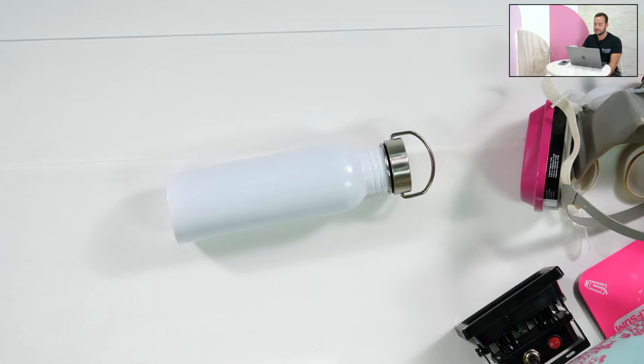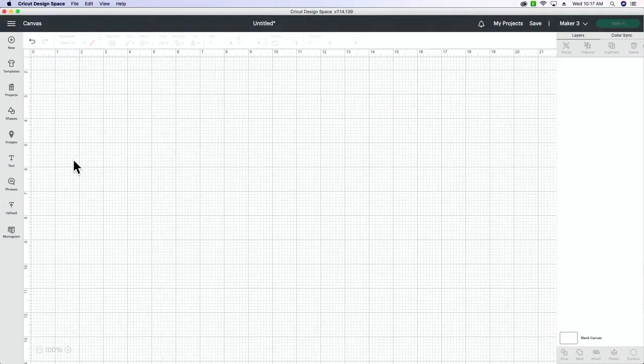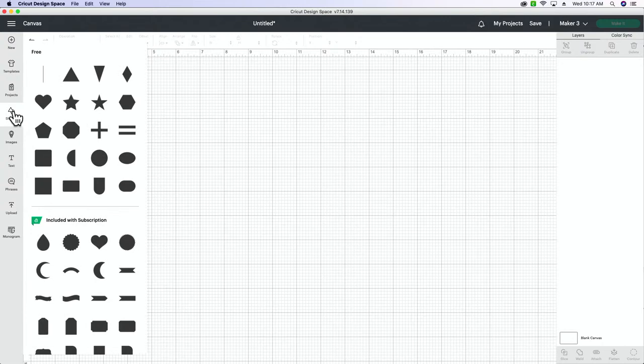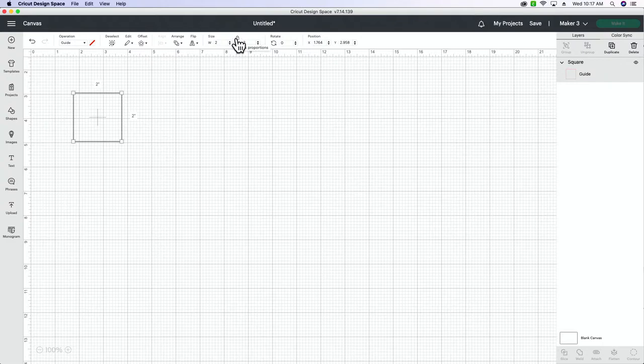I'm going to do a 7-inch name on this. So what we'll do is go into Design Space, and this is a fun little hack. They have not had this in Design Space for very long, where you can change your operation up here on the left to a guide operation. If you change something to a guide, it's not going to cut.